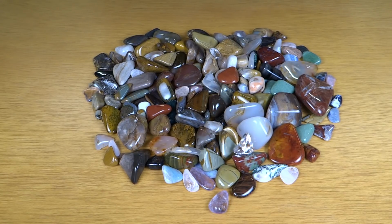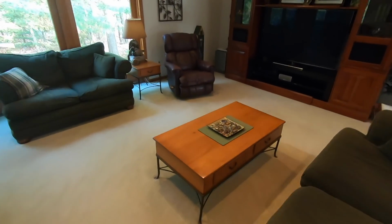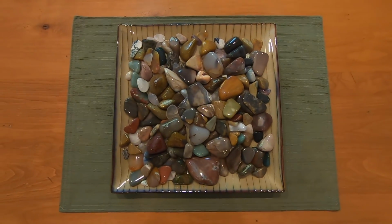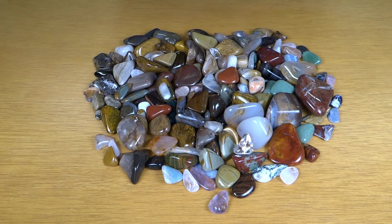Well, today's box of rocks was not actually in a box. It was upstairs on my coffee table a few minutes ago, and my wife asked me to put something different up there. So there are now Mexican crazy lace agates in the living room. And down here, we've got these rocks that are going to go in a box as soon as we take a look at them.